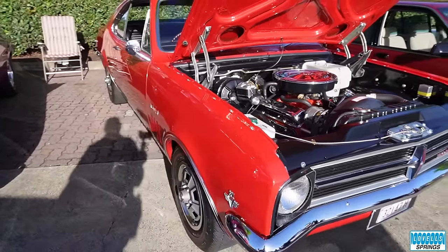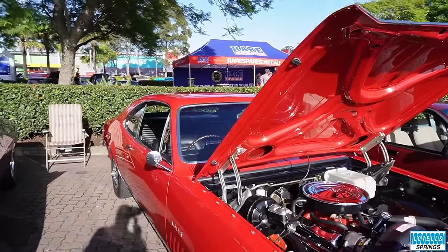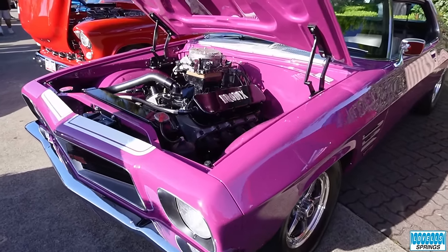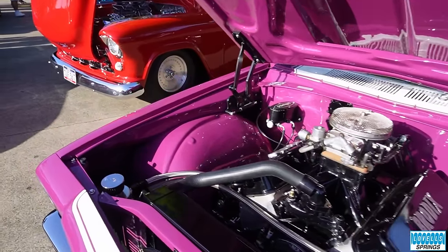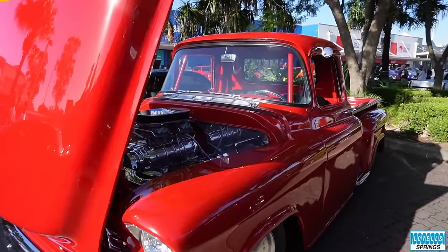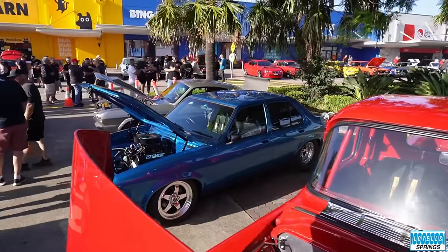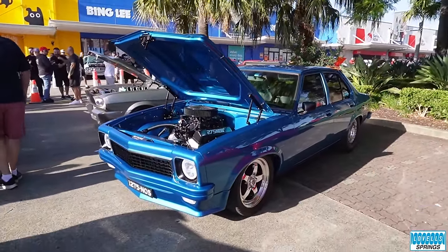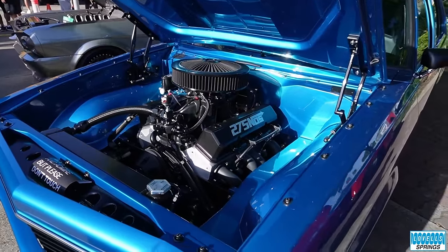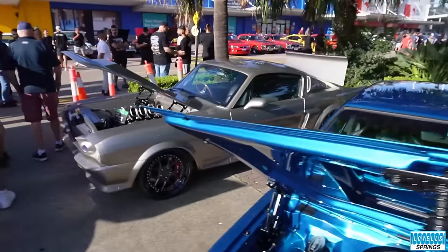Very nicely restored Monaro. Beautiful red pickup there, left hand drive, got the big blower on it. I always say it, but it's hard to beat a red hot rod, eh? So a drag challenge car, we should see that at drag challenge this year. So that's the current Summernats Street Elite, Street Judged winner from this year, from the Hay Stable.